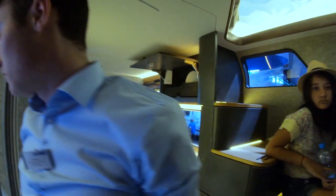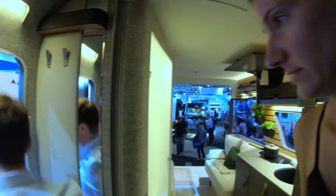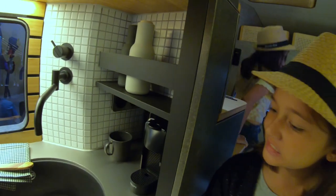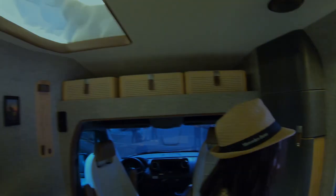Oh, and a mirror, of course. Yeah, that's cool. Nice to have a mirror. Pretty big sink. That's a big sink. Nice storage. All right, so there we go.